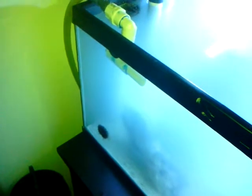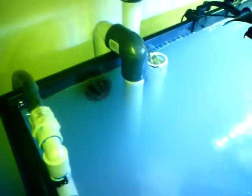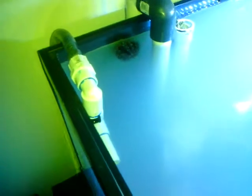Both of my urchins did it at the same time, well, within about 10 minutes of each other. So I'm guessing if they were spawning, this one let out a real thick goo. This one let out like, if I had to guess, eggs down there, sperm up here. But I don't know urchins enough to know if they're asexual or how they actually do what they do.